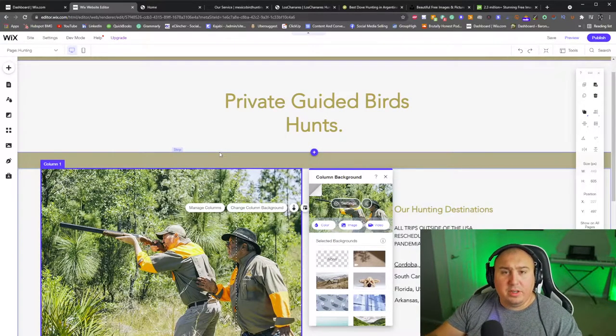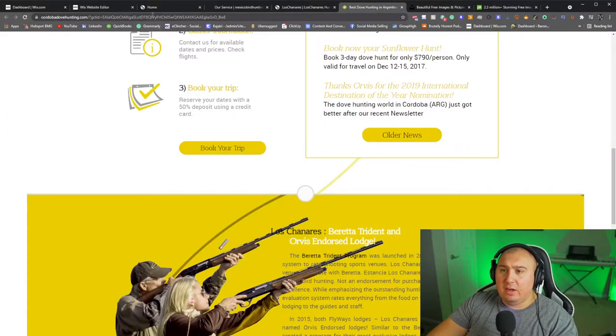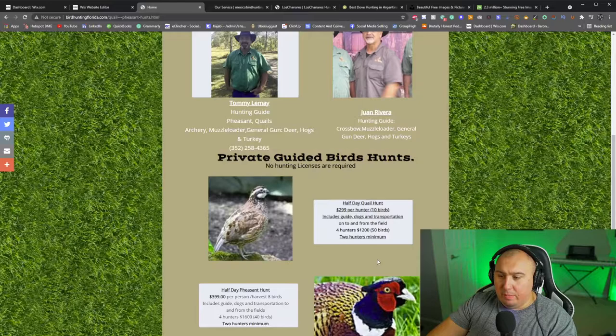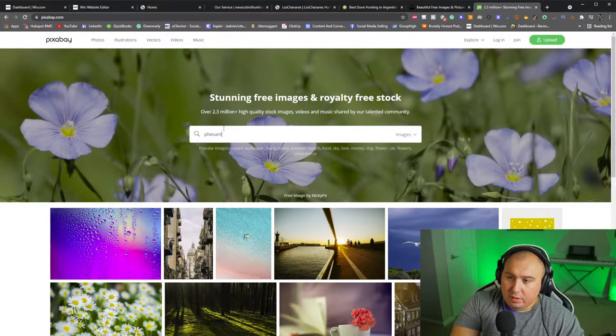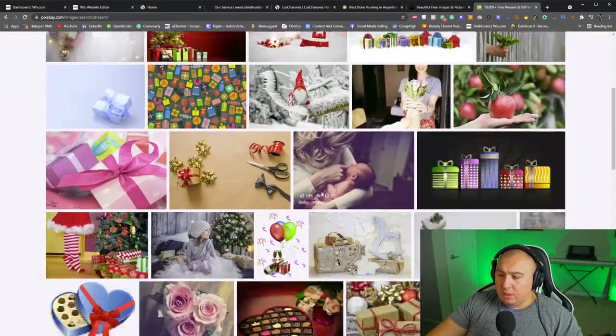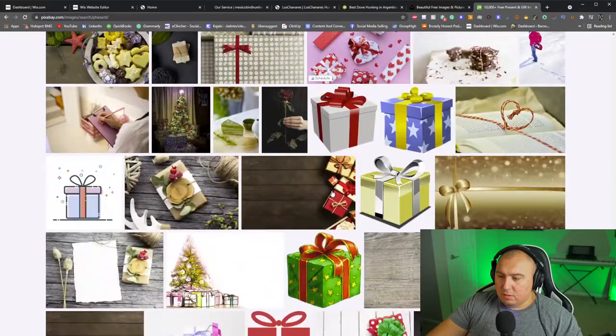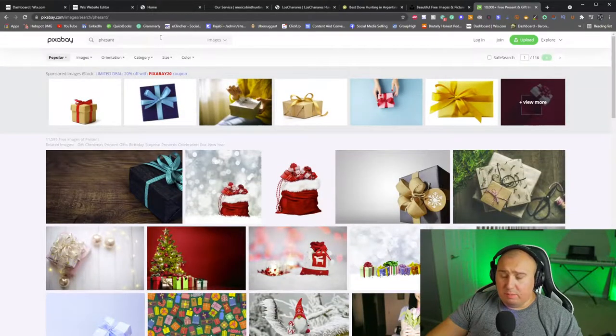So basically what I need to do is go find some images of some quails. There are some specific quails and dove hunting that they're going to be talking about here. In this case, it's quail and pheasant hunting. But we need to go through and find images of these two birds. So I'm going to go in here. I'm just going to type in pheasant. No luck. Apparently pheasant comes up with present.